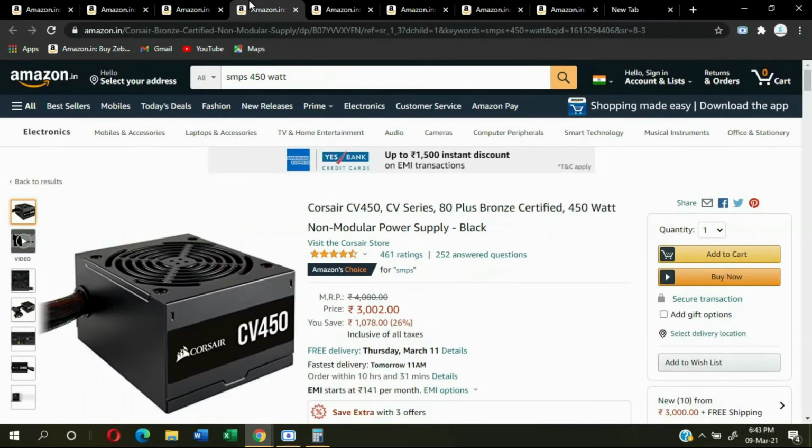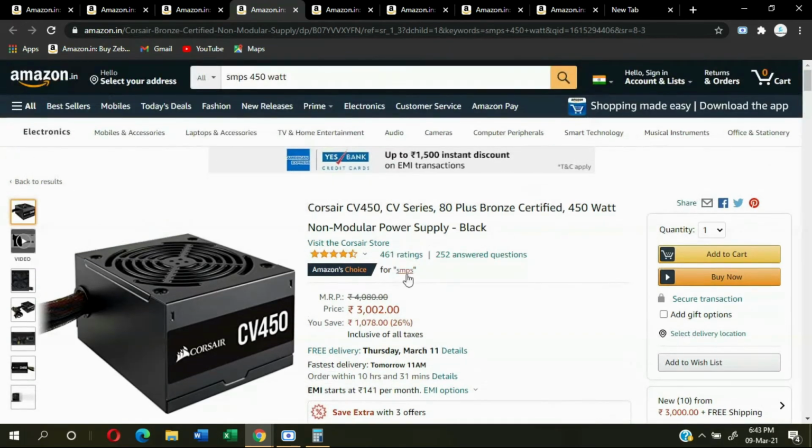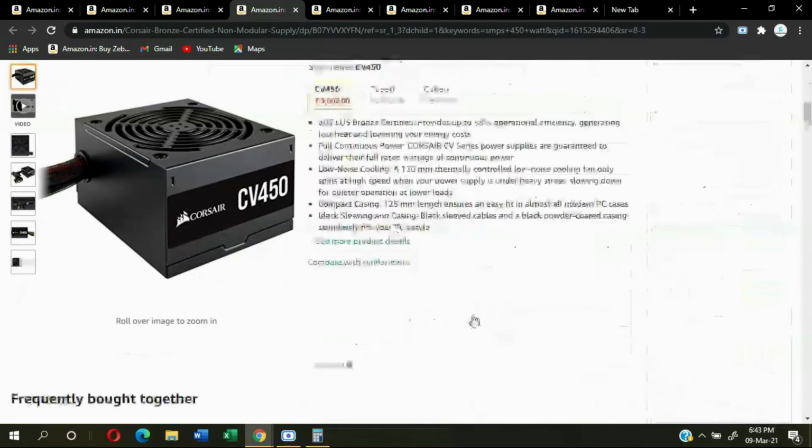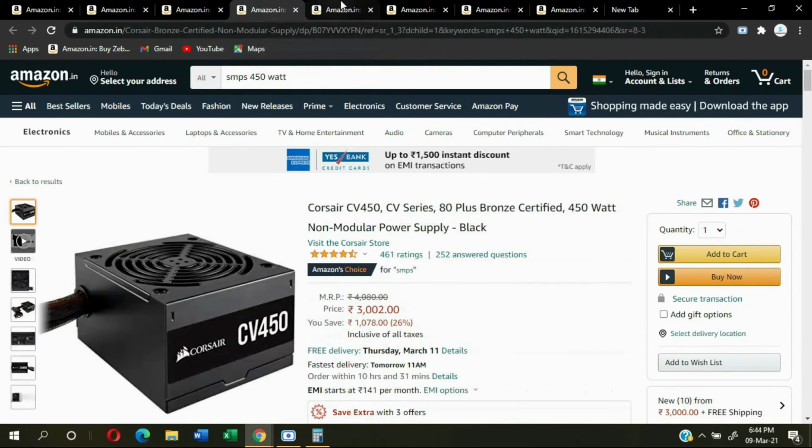After that, the SMPS, an 80 Plus Bronze Corsair SMPS, the best SMPS. It's 450 watts. If you upgrade the parts on the motherboard, there's no problem; 450 watts is more than enough. It's exactly 3002 rupees. If you buy it offline, I think the rate may increase or decrease. I don't know that.